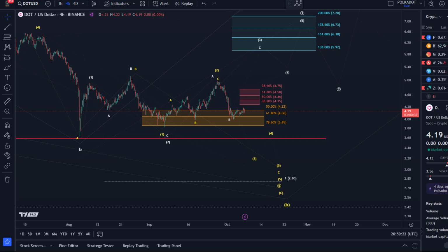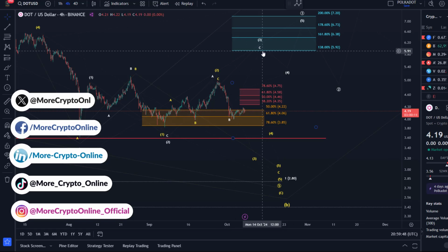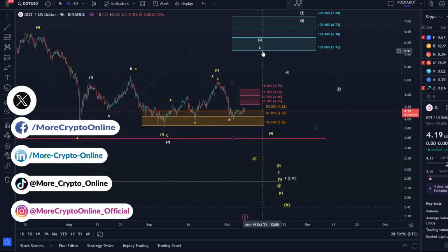DOT continues to grind in this support area just above the 61.8 retracement at $4.06. The reaction from the October low to the October low hasn't really been in any way substantial. And I've added today this resistance area to the chart, which is highlighted in red. It's just a micro resistance area, but the bulls would need to overcome it in order to indicate that they take it seriously and that they're actually moving up in wave C of 3.